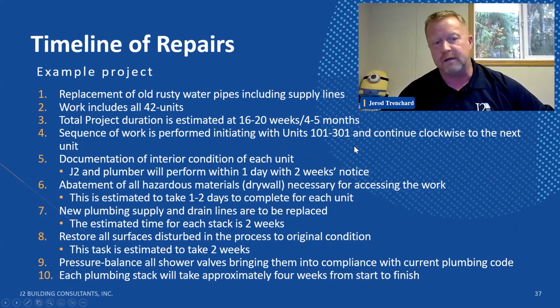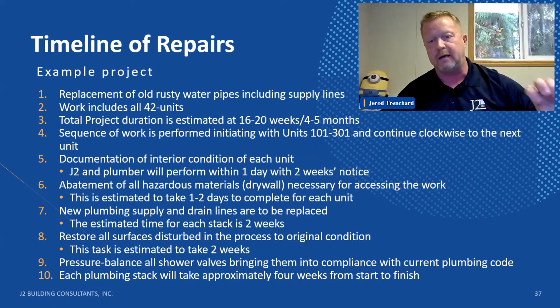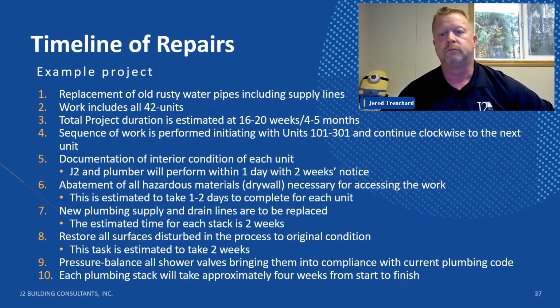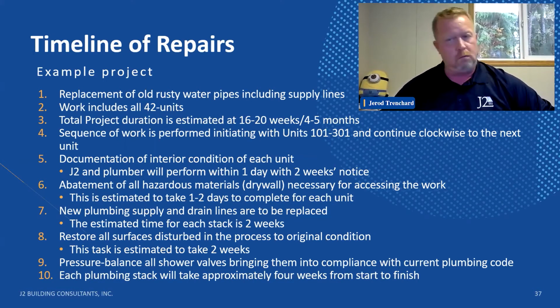But when this work's all going on, like those summary reports we talked about earlier, those are issued. It's got everything documented. Those dates are highlighted in there that let you know when we're going to do the plumbing work, when we're doing the restoration work. So it's basically 2 weeks for the plumbing work and about 2 weeks for the drywall and paint, but it's not every single day. No.